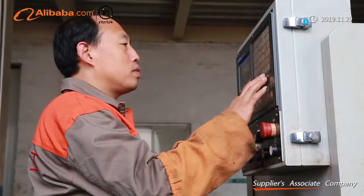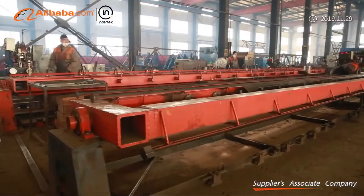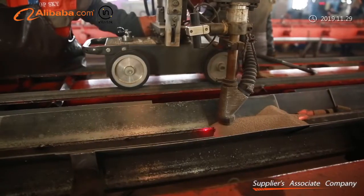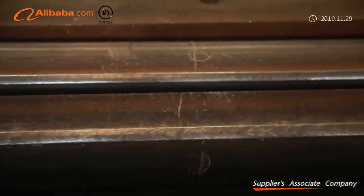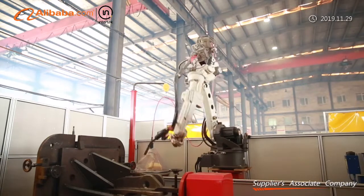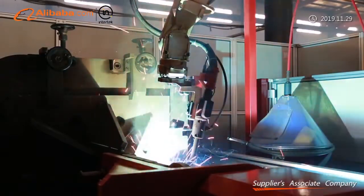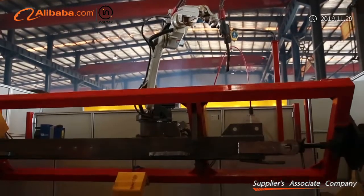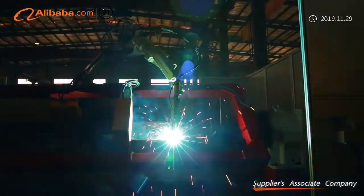Numerical cutting machines and CNC machine tools ensure the accuracy of steel parts and main accessories. Welding machines and welding robots are widely used for fixing angles, mass sections, and other steel parts. Most of the welding work is no longer done by human workers. Advanced welding machines enable us to provide steel parts with high quality and also keep our welding quality very stable.